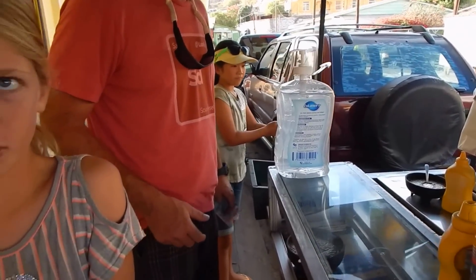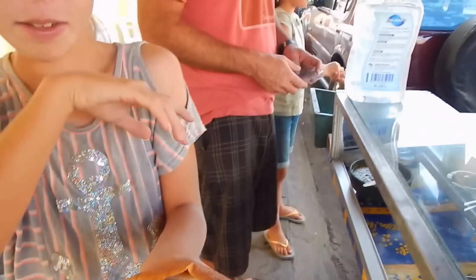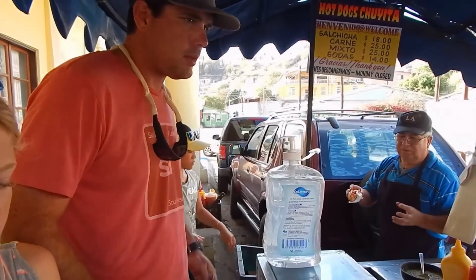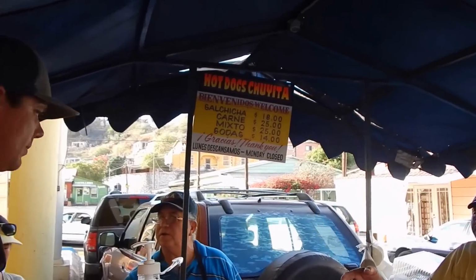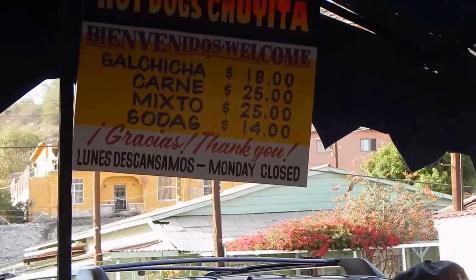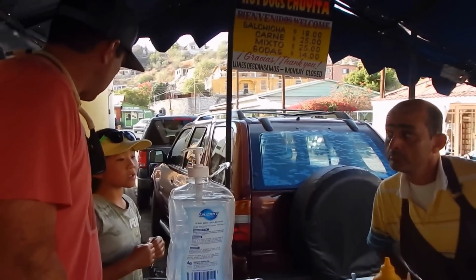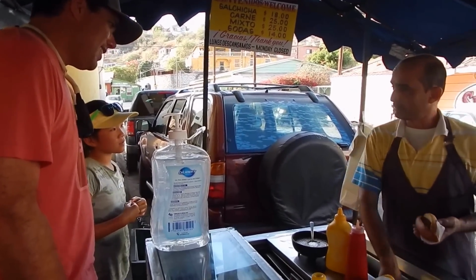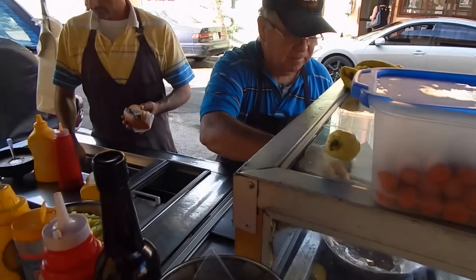Did I mention hot dogs? The Choitas hot dog stand has sat at the southern side of the church in the middle of town for over 30 years. Ask anyone in town and they'll be able to point you in the right direction. You don't even have to like hot dogs to fall in love with these bacon-wrapped grilled hot dogs served on a Hawaiian soft bun with the works.